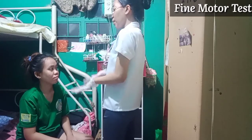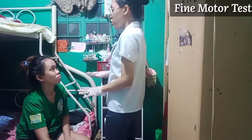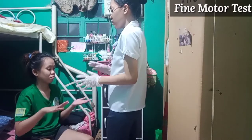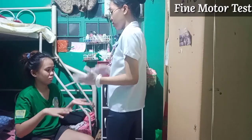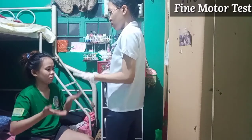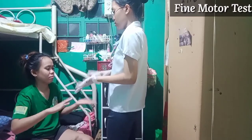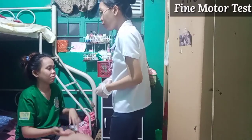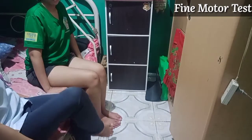Next, alternating supination and pronation of hands. Parehas tayo naka-supine and prone position on hands, and I will be changing the position like this. Mabagal muna at mabilis. After a few seconds. Okay, thank you po. Next, heel down, opposite shin. Itaas nyo lang ang legs nyo going down. Ayan, ganyan po.